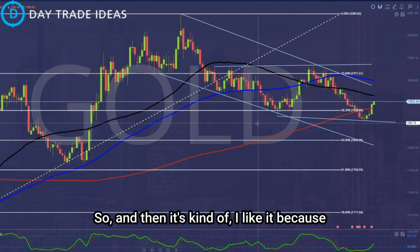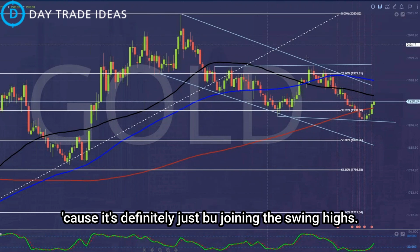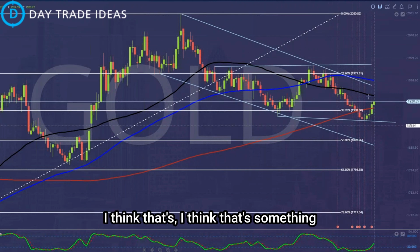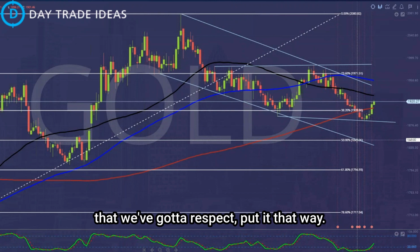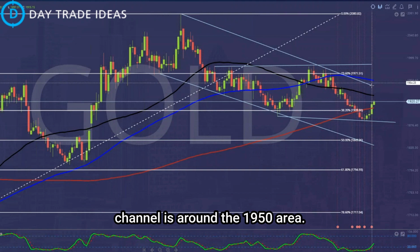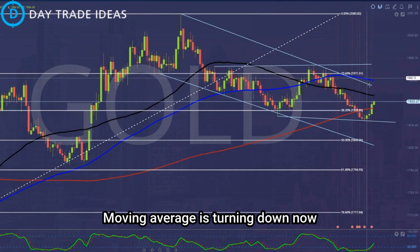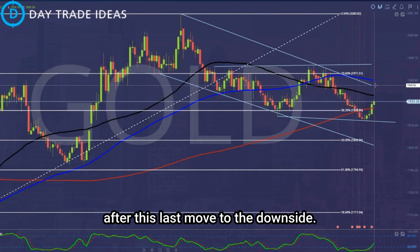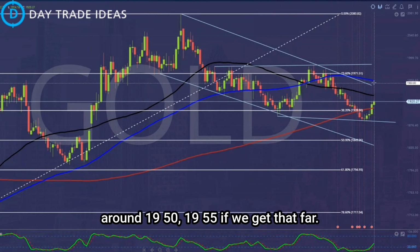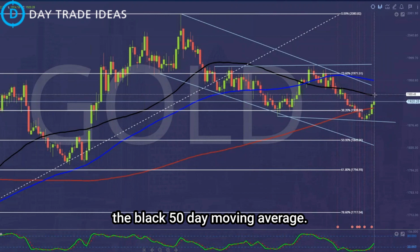I like it because it's kind of parallel with the upper trend line, and the upper trend line is pretty key because it's definitely just joining the swing highs. So I like that channel. I think that's something that we've got to respect, put it that way. Now the upper end of the channel is around the 1950 area. The blue 100-day moving average is turning down now after this last move to the downside. So we have definitely got resistance around 1950, 1955. If we get that far, we may not. We may only get to the black 50-day moving average.